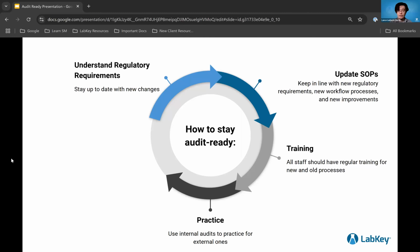These internal audits can help you better prepare your documentation and records, see that, wow, these documents were way over there. It took me a bit to pull them. Maybe we need to move them around or relabel them. It can also just help you feel more comfortable walking through your lab with an auditor and making sure everyone knows exactly what to expect when they're here. These internal audits and practicing can also identify areas where your lab can improve before an external auditor finds it. So we really want to try to make sure we're keeping up to date with that.